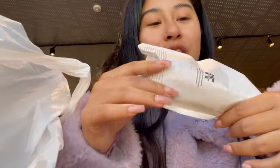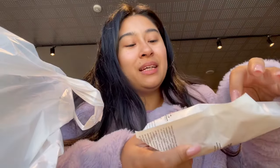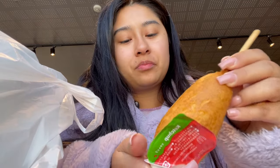And let's try some Japanese food to start off. Let's start with the corn dog. A corn dog from 7-Eleven here in Japan. I haven't had a corn dog in years. The corn dog, like the bread, or it's a lot. It's really big.